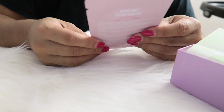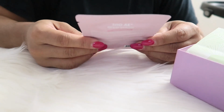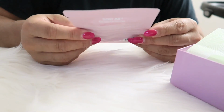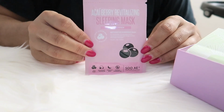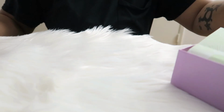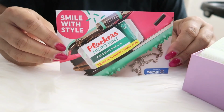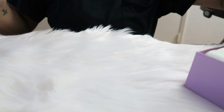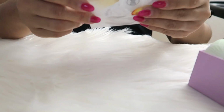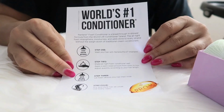And then it came with this, how do you say this word? Acai Berry Revitalizing Sleeping Mask. It's to brighten and renew. It's a restorative overnight mask, so you could try that. And then it always comes with these cards. I guess this one's a coupon for the floss that I just showed. And this is a coupon right here. Or no, it's not a coupon. It just explains what that foam conditioner is by Pantene. So that's it. It's not much.